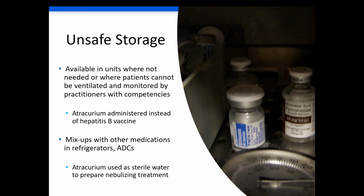So in a pediatric ICU, a respiratory therapist obtained what he thought was sterile water in a vial to prepare a nebulizer treatment. As he was piercing the stopper, he noticed that he had accidentally grabbed the vial of atracurium that someone else must have inadvertently returned to a respiratory box in the refrigerator. So again, it might have been appropriate in the intensive care unit, but it wasn't sequestered or stored properly, and so it wound up in a respiratory therapy box that caused a problem.